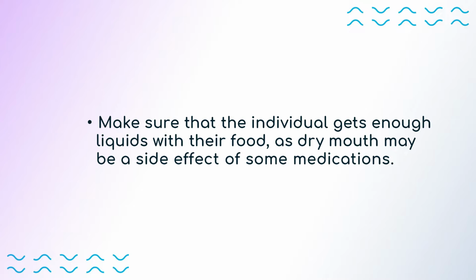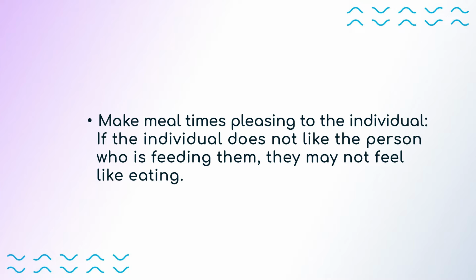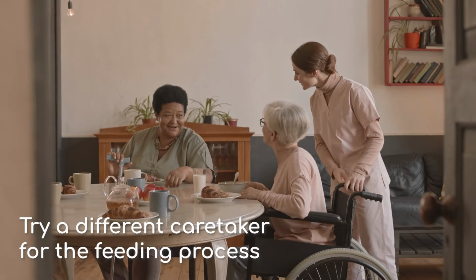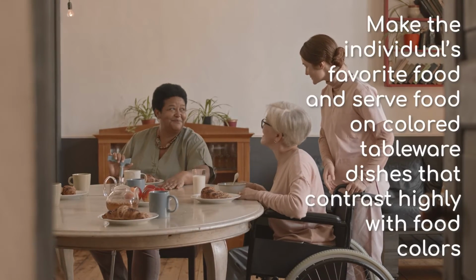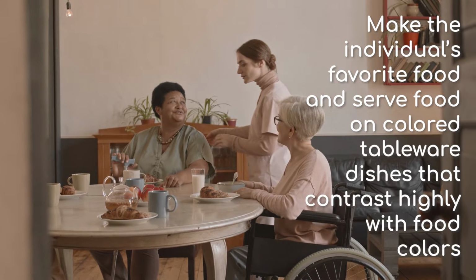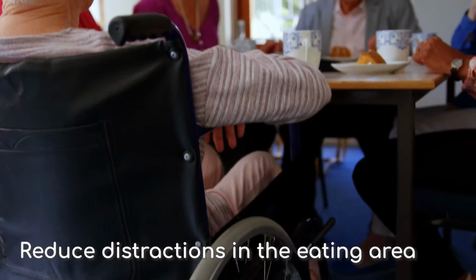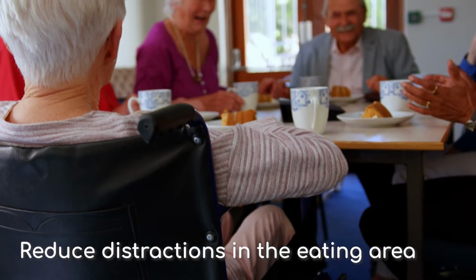Make sure that the individual gets enough liquids with their food, as dry mouth may be a side effect of some medications. Make meal times pleasing to the individual. If the individual does not like the person who is feeding them, they may not feel like eating. Try a different caretaker for the feeding process. Make the individual's favorite food and serve food on colored tableware dishes that contrast highly with food colors. Reduce distractions in the eating area.